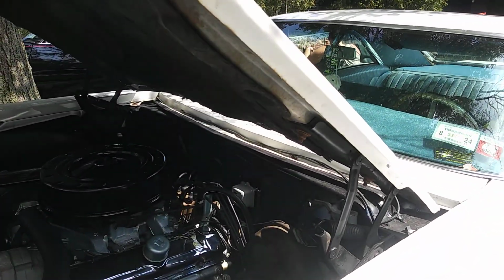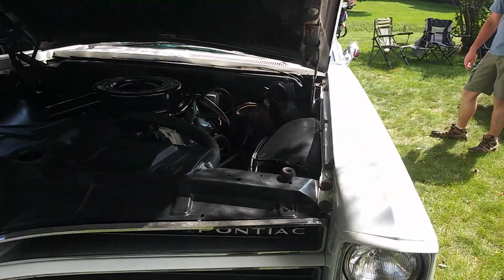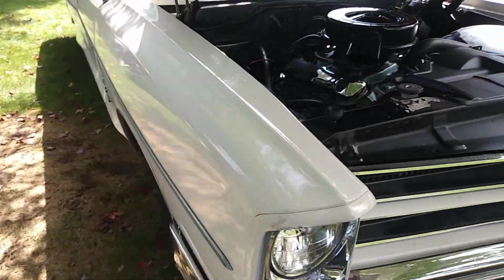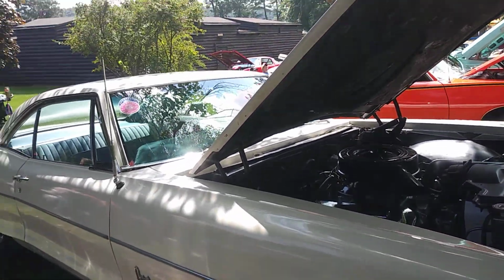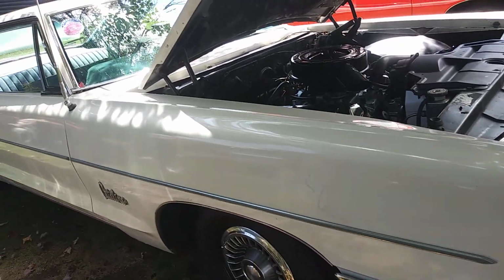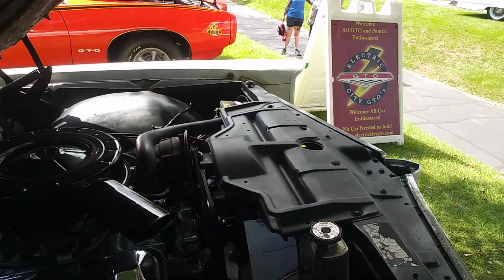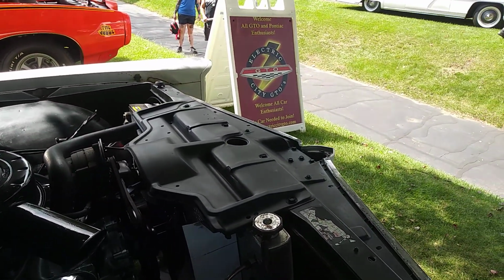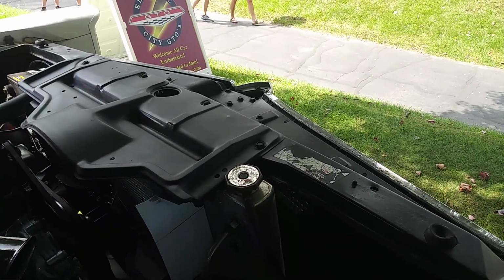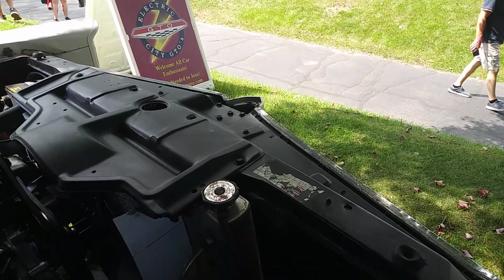Say 66 Pontiac. This is similar to that Grand Prix with these bold lines, stacked headlights, and the massively long body. Yes, sir. It's got a homemade radiator cowl. What's that there? Yeah, it's looking like some aluminum siding and a rivet gun and tie straps.